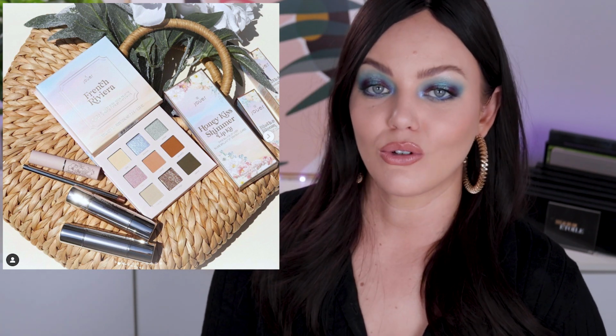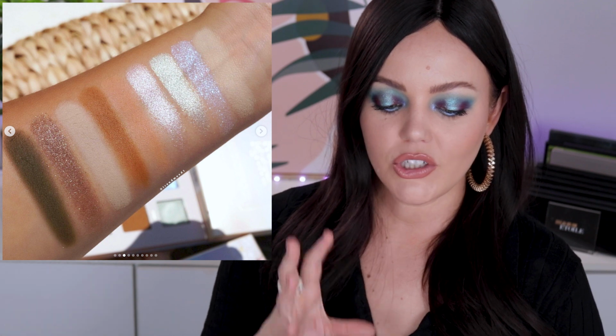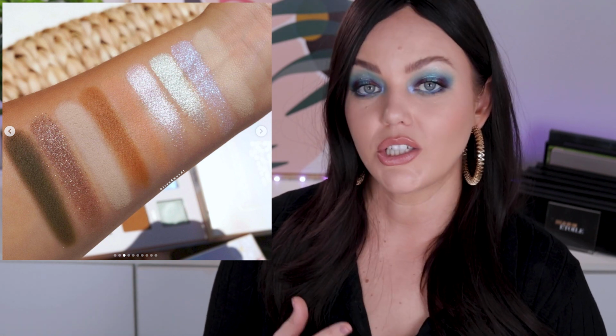Like, maybe I'm just a really, really harsh critic. I don't know. I don't like the packaging whatsoever. And I actually think it's the packaging that throws me off this palette the most. Because when I look at the swatches of this eyeshadow palette, again, not something that I'm like, hells yes, I'm running out to purchase this. But the swatches make it look way prettier than the actual palette itself. I don't know, the packaging of this eyeshadow palette looks really cheap to me.